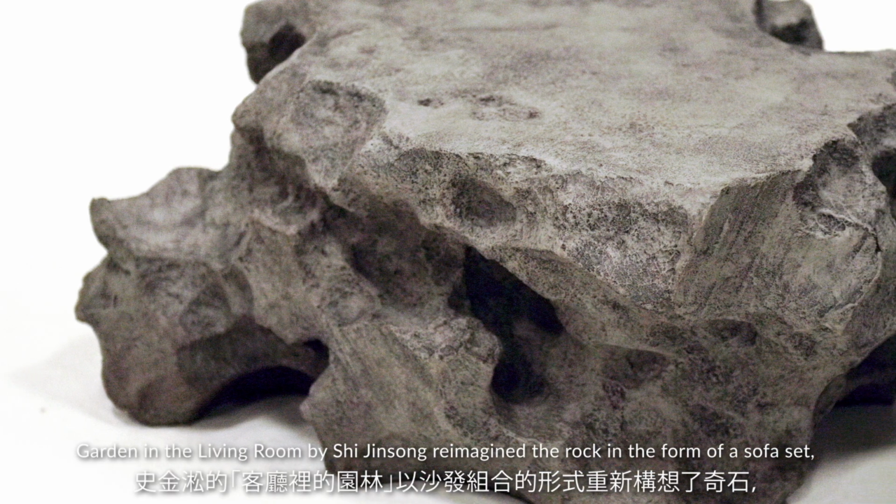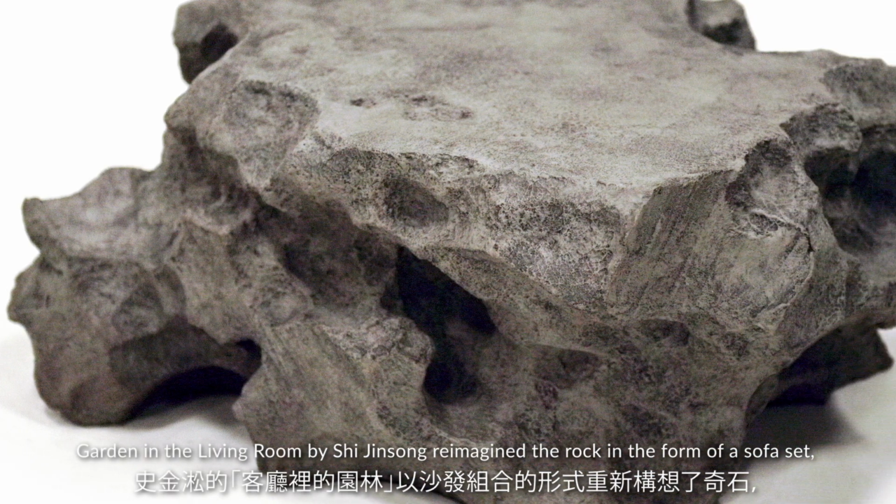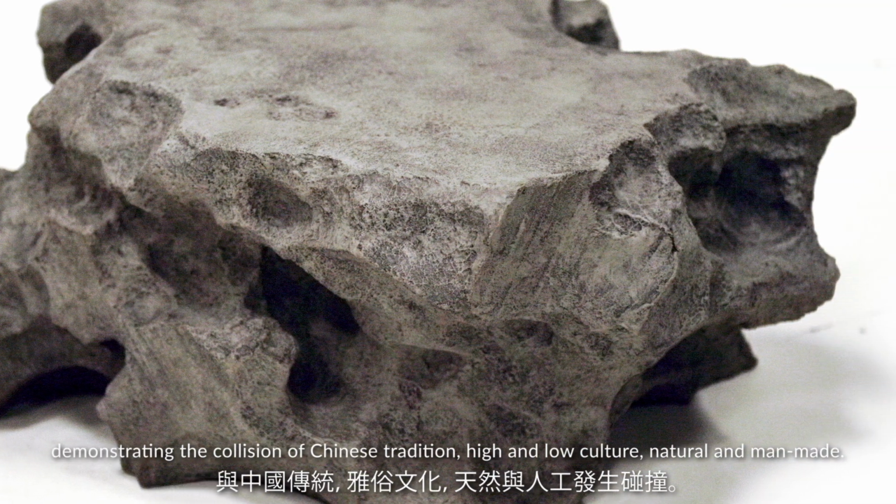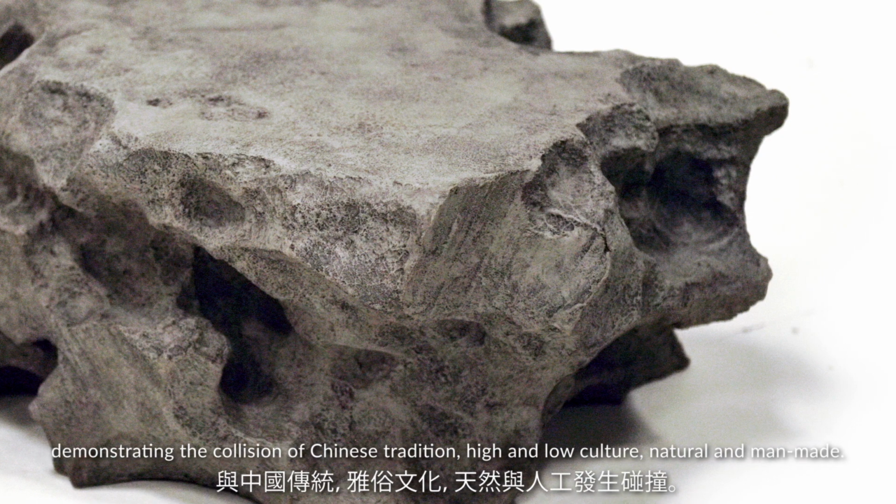Garden in the Living Room by Shi Jinsong reimagined the rock in the form of a sofa set, demonstrating the collision of Chinese tradition, high and low culture, natural and man-made.